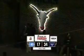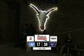It is 34-17. And we'll continue on with LMU Halftime Reports. Anderson County leading Gibbs.